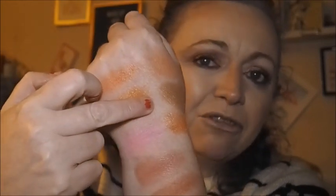I normally put this over the top of my cream blushers to make it a little bit more shimmery. Now that is really, really shimmery. It's almost like an orange blush highlight situation, so if you don't like that kind of thing, then you're not going to like it, but it is right up my alley.